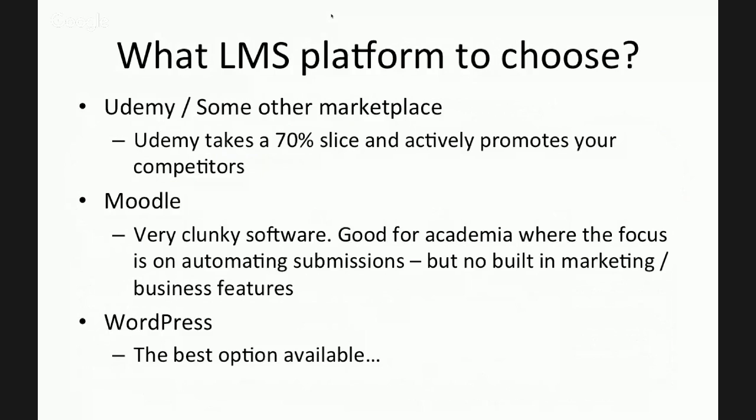And it's also nice that you can have lots and lots of teachers all working at once, but it has no built-in marketing or business features, and it's very clunky, outdated software, and you're limited in a lot of ways with accepting payments and with the designs you can have. And so I recommend WordPress. WordPress is the best option available, okay?